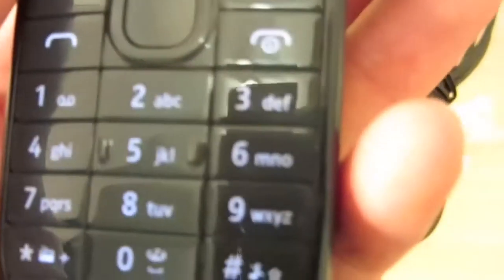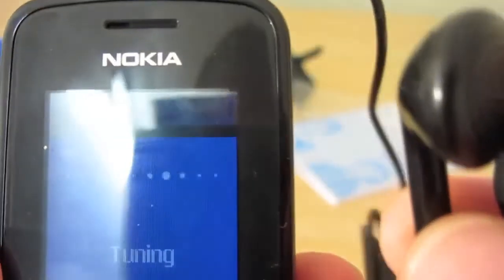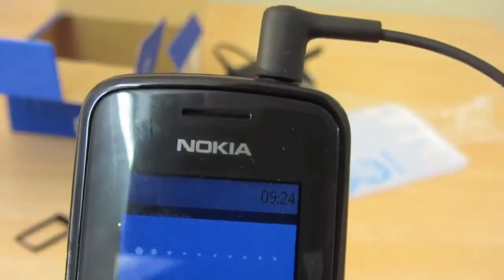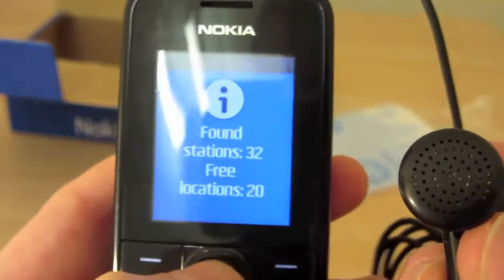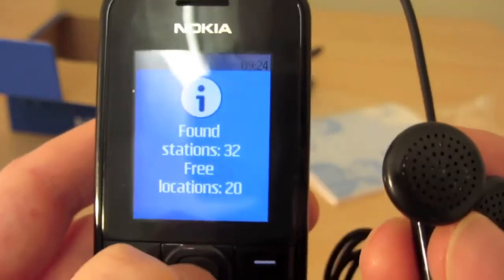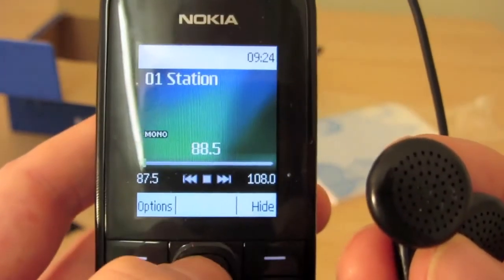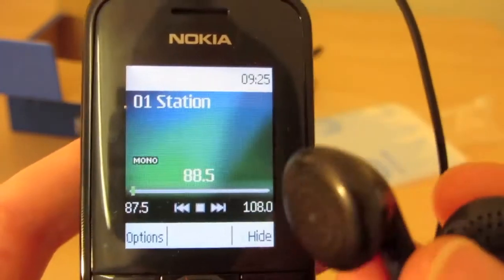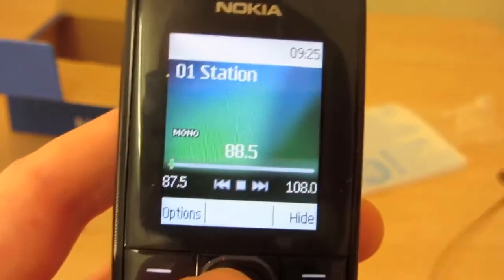I don't know if you can hear this. It's found 32 stations in 20 locations. In Ireland, we are radio mad, by the way. I'm not sure if you can hear that. It is coming through on the headphones. Probably not able to hear.